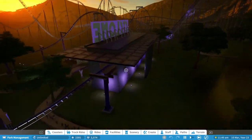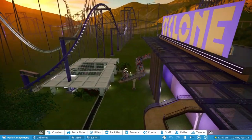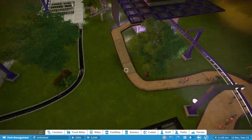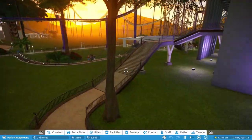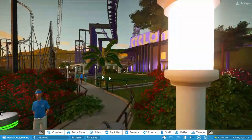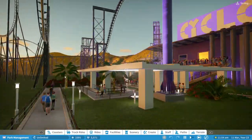So we shall now head to what I believe is going to be the last ride, which is Cyclone. So where do we get on Cyclone? Over here. Got the fast pass queue.